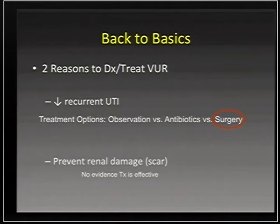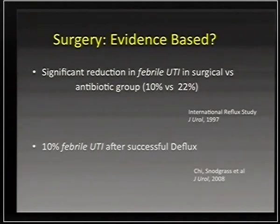Well, what about surgery? When you look at the original IRS study, overall numbers of urinary tract infections in the surgery versus the placebo group were not different. However, what they didn't really tease out at that point, and that has become more clear since then, is that febrile urinary tract infections did diminish. And that's important with data that I'm going to show you, that the febrile urinary tract infections are the ones that I think we need to be most concerned about in terms of renal damage.